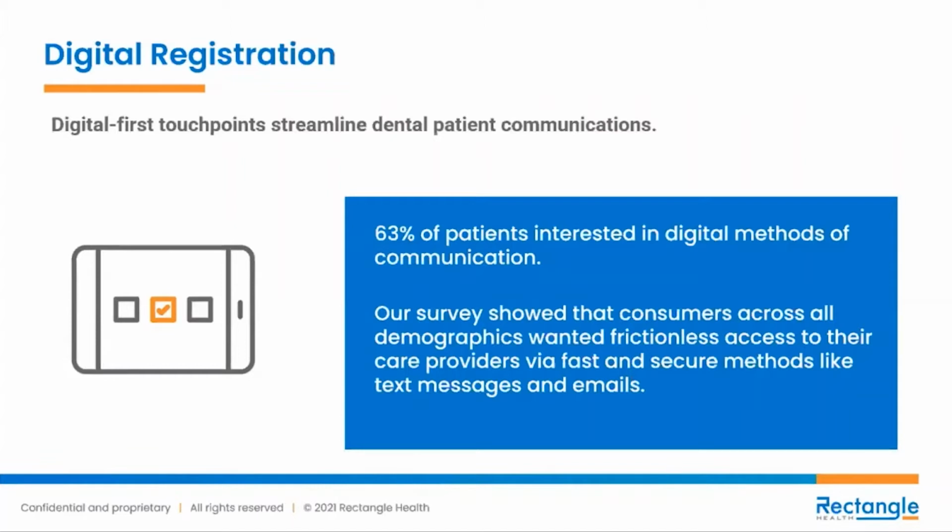They can fill them out at home. They can fill them out in their car. They can fill them out on the train if they're in Manhattan or Chicago. The link to fill out digital forms can be shared through text, through emails, and the patient can fill out those forms electronically using their computer, tablet, smartphone, what have you.